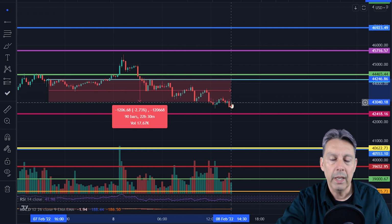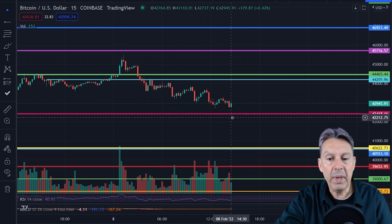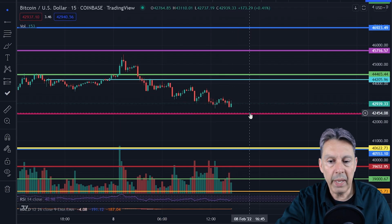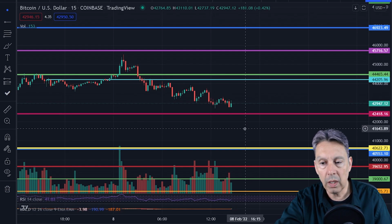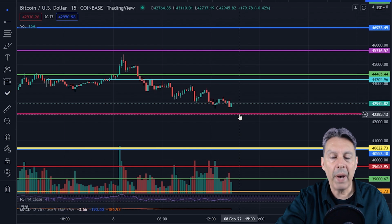So hopefully somewhere along the way this all works out in the wash and these miners end up behaving the way they're supposed to. So we've been heading down towards this pink or purple, whatever you want to call it, line here at about 42,400. This was the bottom of the flash crash on December 3rd.